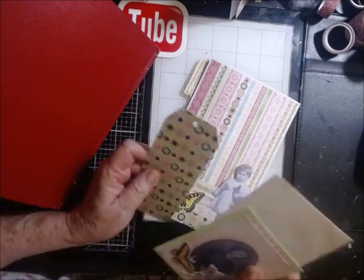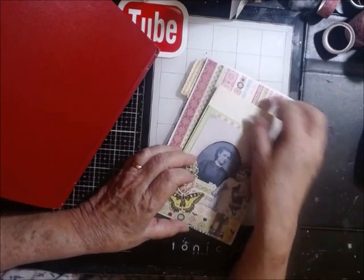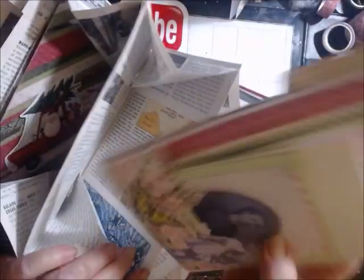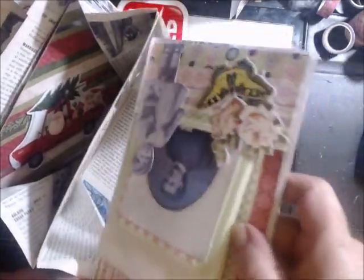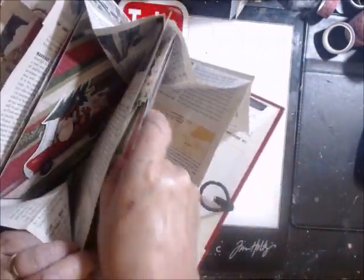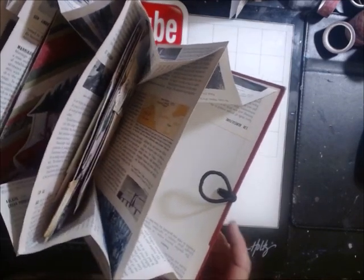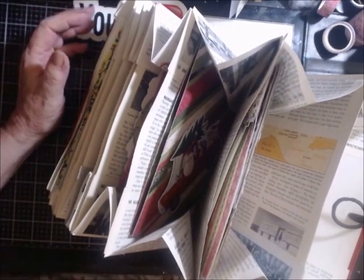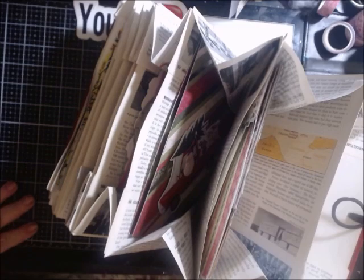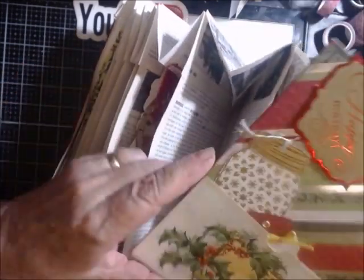So let's throw all of this back in here. And put Susan back in here. I'm having to be creative with how I put these in here. Because they were so thick, it would have made the journal way, you know, the majority of everybody's is chipboard, which is great, or scrapbook paper, but it would have been way too thick for a journal to add pages to it.